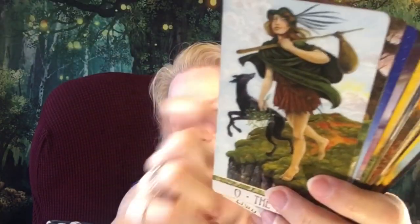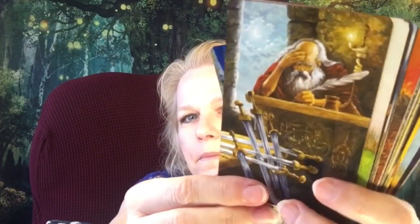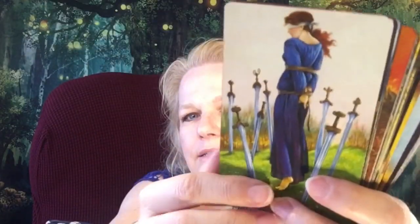I love the imagery here. I do have Irish and Scottish in my heritage, so I definitely appreciate this deck more. I think because of that, I feel some connection to my roots. And it's just very easy to get across the meaning of the cards. Very Rider-Waite-Smith based. So if you know that deck, you can read these. And I'm obviously, if you haven't figured it out already, I am a Rider-Waite-Smith fan.